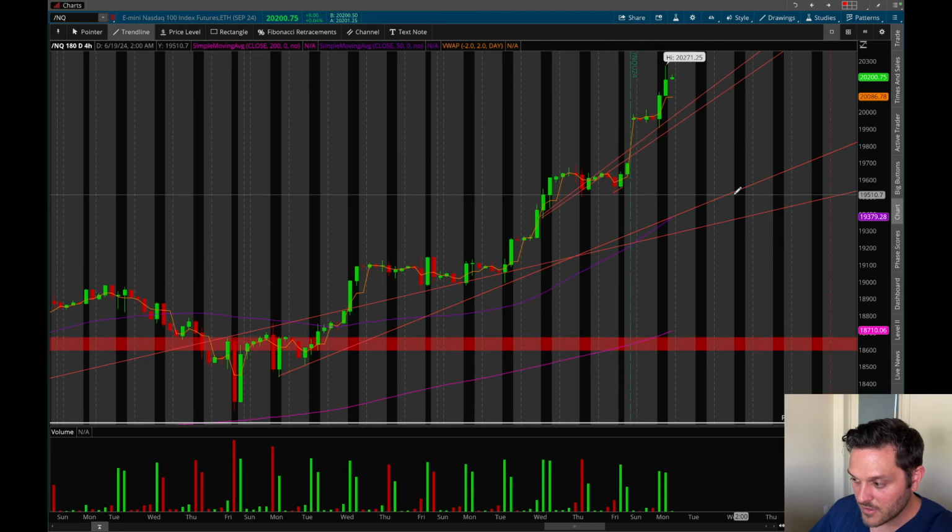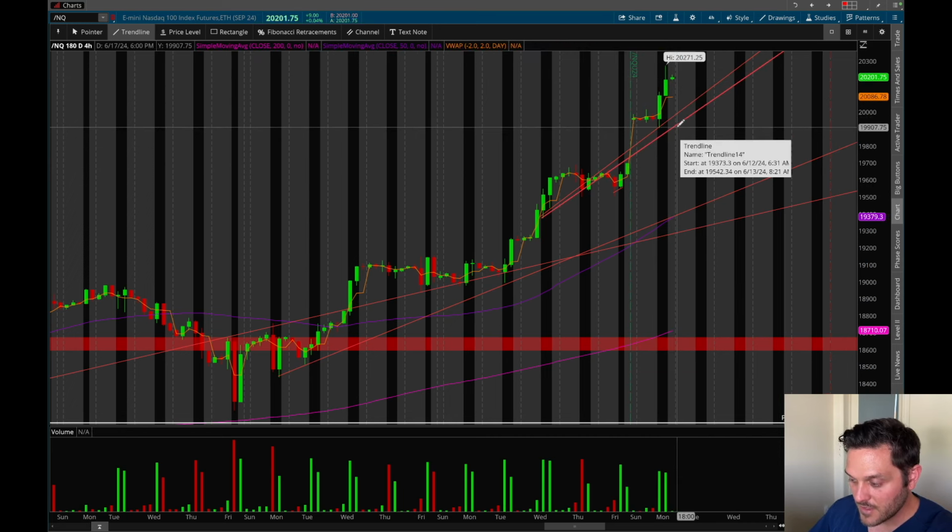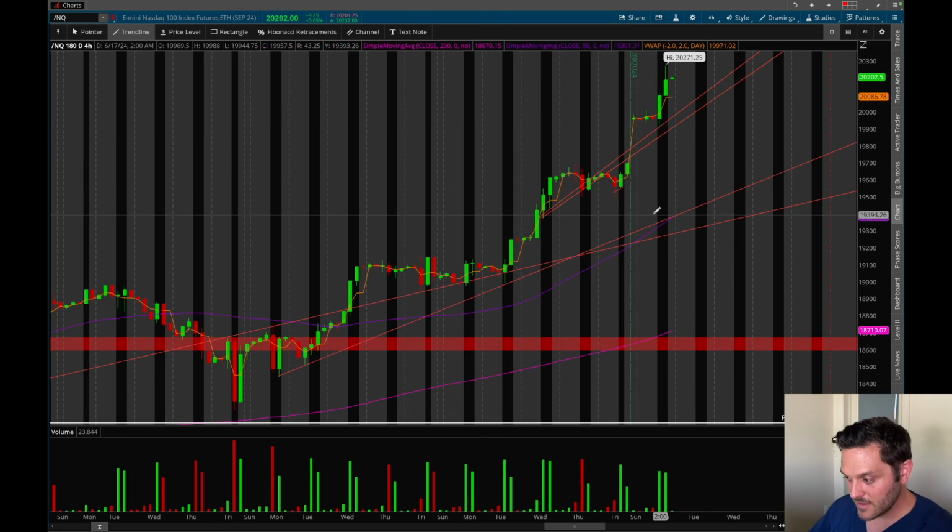I don't have to worry about making sure it's perfect and straight. But as you can see, even if this thing comes down, we'd have to cross through this short-term trend line. I'm not really sure which one I like better. I drew it there, so I'm going to keep it for now. And from there, it's just to see if this thing wants to come back down. A lot of things would have to happen to get it to come down.